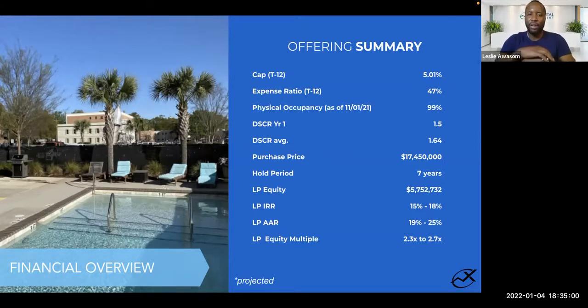Like Dr. Zoni mentioned, we're buying this property at a 5 cap, which is unheard of in this market. Occupancy is at 99%. Again, average annual return is 19 to 25, projected conservatively with a 2.3 to 2.7x equity multiple. Again, projected conservatively. Next slide, please.